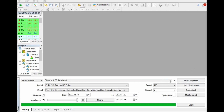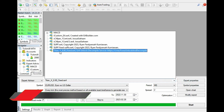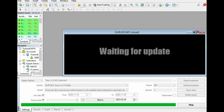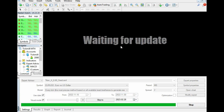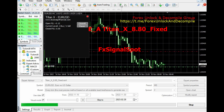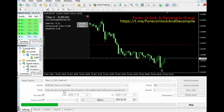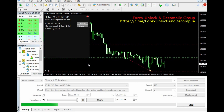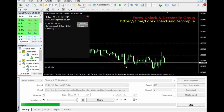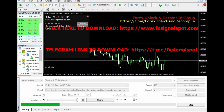Moreover, the Nexus FX system indicator is included in the system, providing easy buy-sell signals. The Titan_X_880_fixed.X4 indicator verifies every trading signal carefully, producing only the highest probability trades. It is equipped with everything a trader could think of, making it accessible even to those who are not professionals.